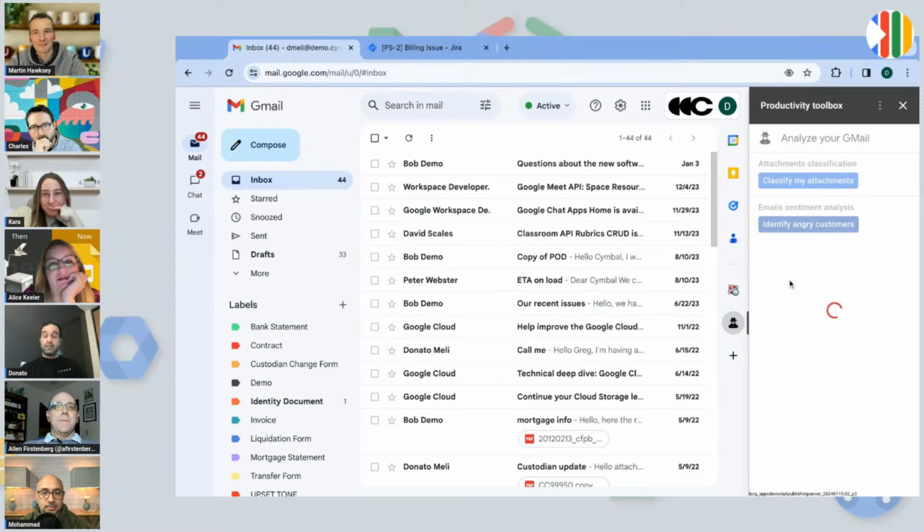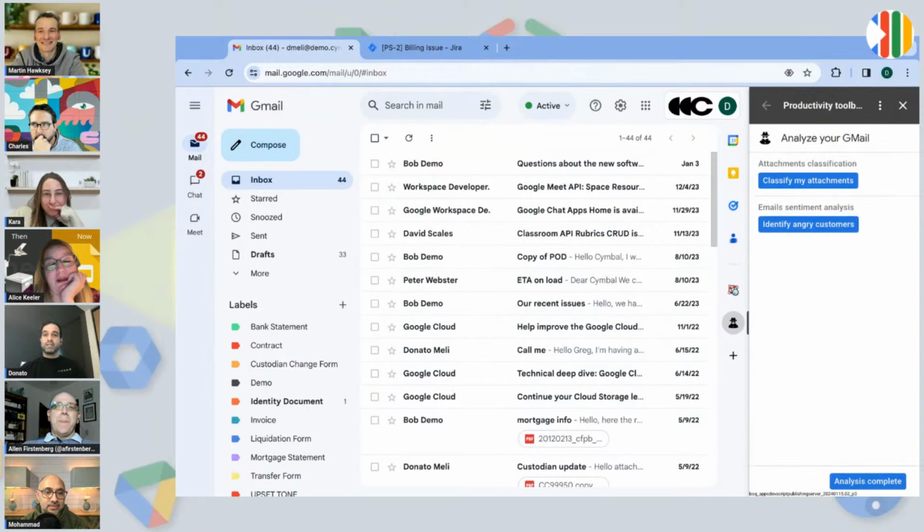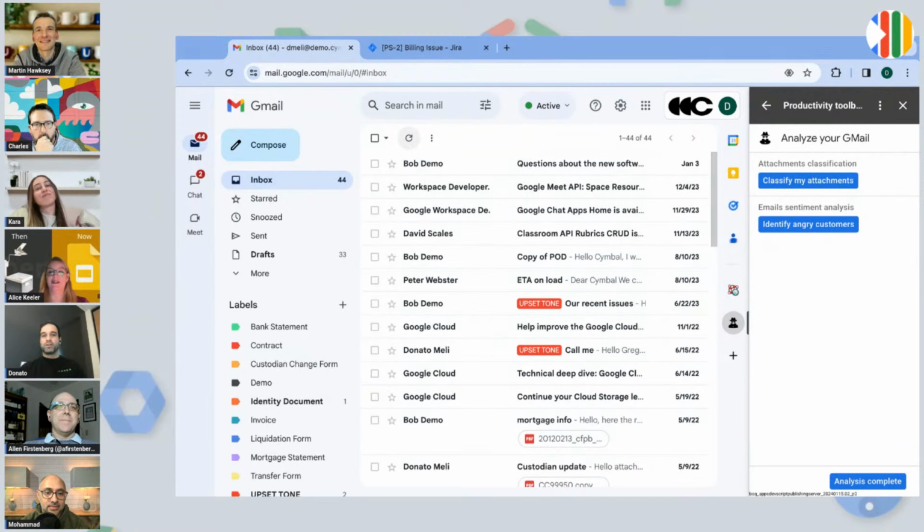So I run a quick sentiment analysis of my unread emails to identify those where there is an upset tone. And this would label those for me, so I know, for example, I need to start from those. In this case, I'm just labeling them, but of course, this could be the funnel for a workflow, or I can escalate those, or I can do anything I want with those once I identify them.